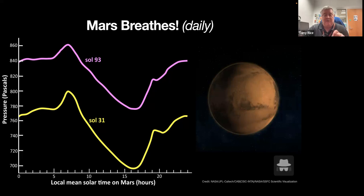What we're seeing here is solar heating. So the atmosphere heats up during the day as the sun is shining down on it. And when air heats up, it expands. And when it expands, that pressure goes down. So that's what you're seeing here. This is morning time, this is daytime.